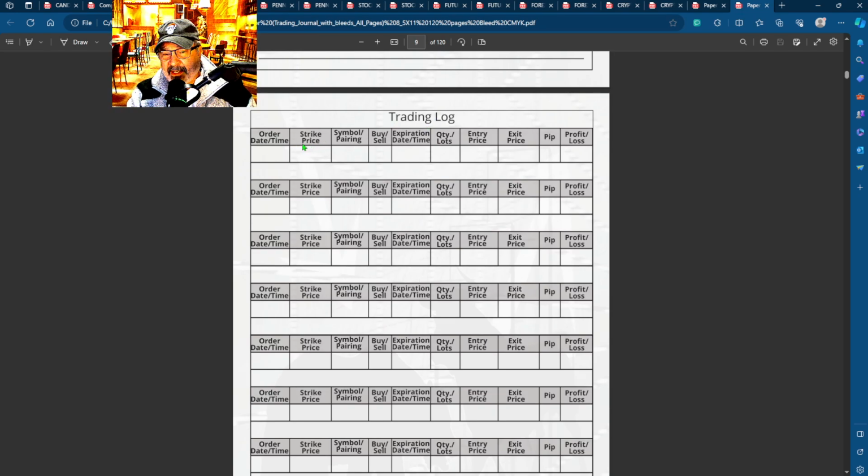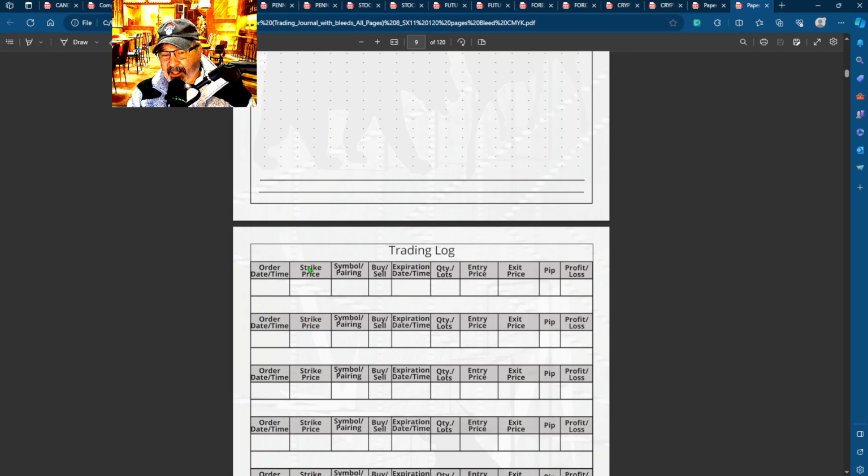Now, these are designed to trade anything because it has pairing and strike price and expiration date. So you can see that it's for currency as well as options. You have the pip over here, but it can be adapted for anything. So it's a great all-purpose logbook, mostly designed by stock traders. This stuff was added in so more people would grab it and log, but it's lacking in the specifics it needs if you're trading Forex or options. Now that gap has been filled with these other books.